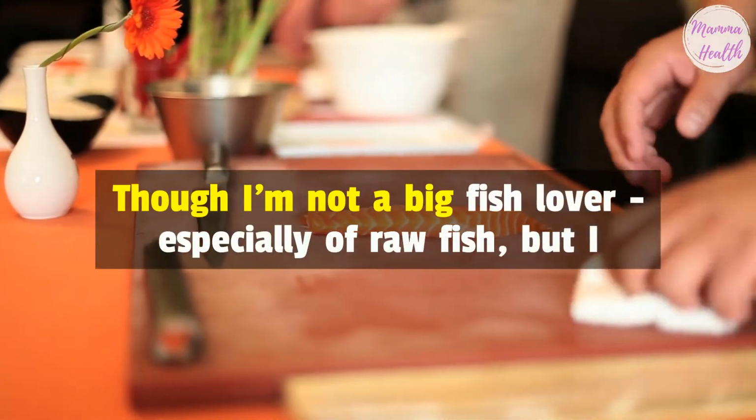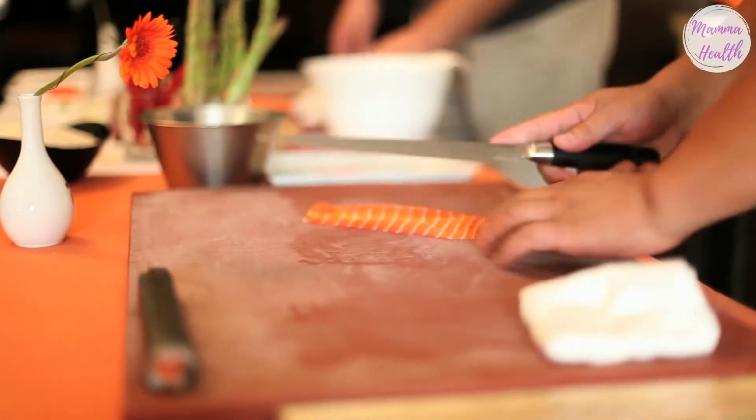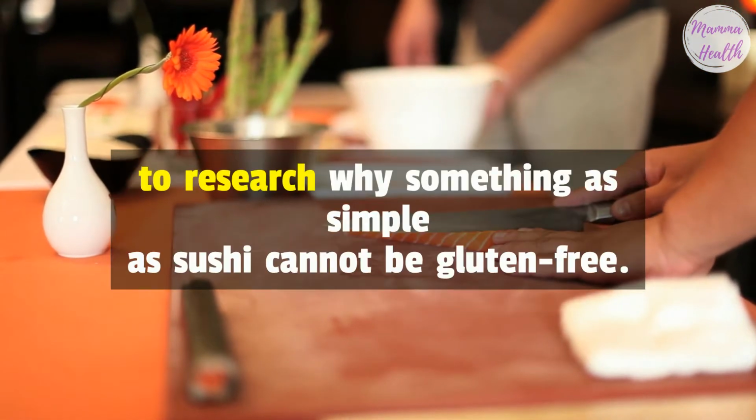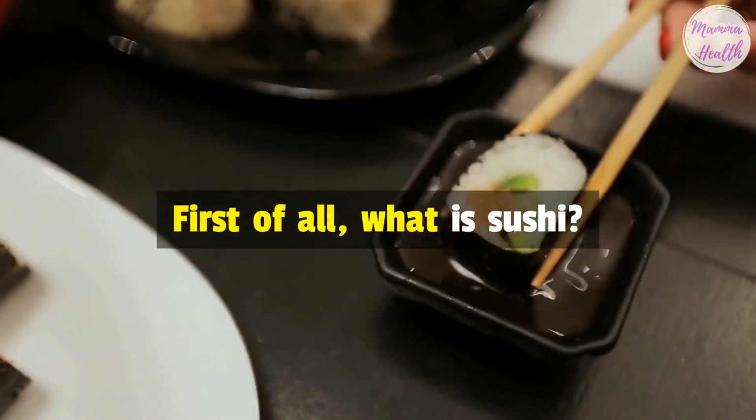Though I'm not a big fish lover, especially of raw fish, I have come to love vegetable sushi. When I read that even veggie sushi could be problematic, I began to research why something as simple as sushi cannot be gluten-free. First of all, what is sushi?